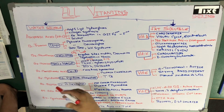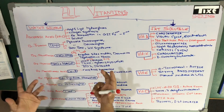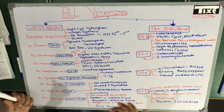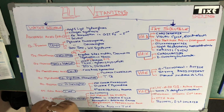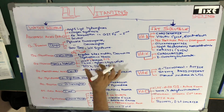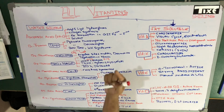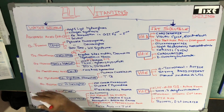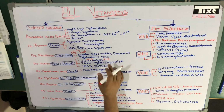Now let's discuss more about niacin. One thing you have to remember: they mostly ask in MCQs, and a lot of the time the teacher asks you in your viva. When there are 60 milligrams of tryptophan, it gives off 1 milligram of niacin. So if you convert 60 milligrams of tryptophan, you are going to get 1 milligram of niacin.